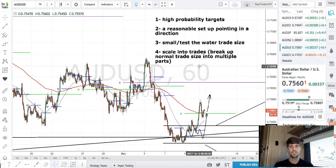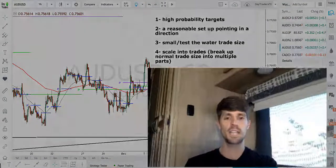So, scaling in is super important, and I'm going to say something controversial as well, and we're going to talk about this in future sessions, but I want to see your comments. I want to see what you guys think about this. I will add to a trade in drawdown as well as add to a trade in profit. Some people only do one, some people only do the other, some people don't do any of those. Scale into your trades, add to them in drawdown, add to them in profit. I'm only going off 15 years or so of experience and seeing this work very well over and over again. So this is the kind of stuff we want to see happen. I hope this is helpful.